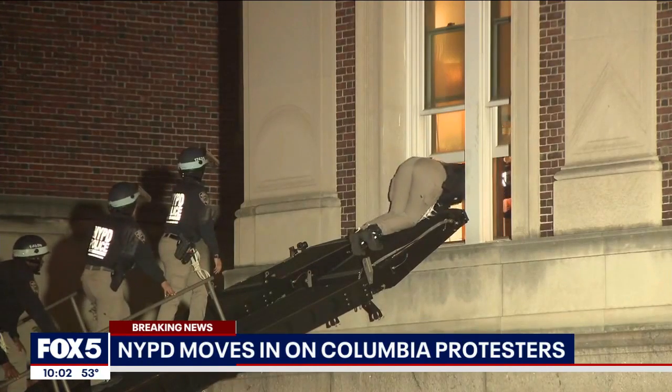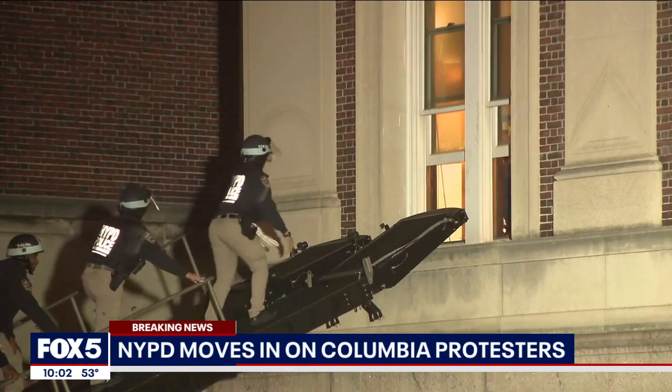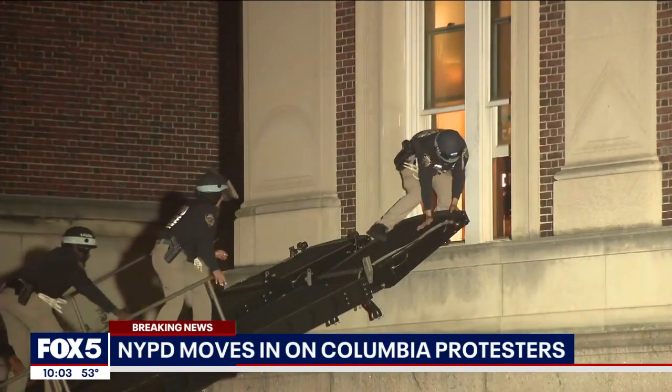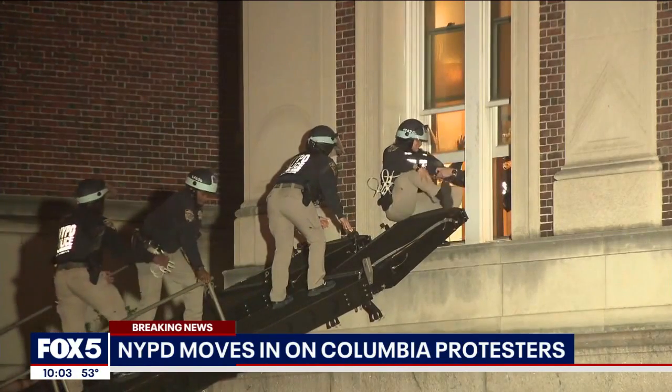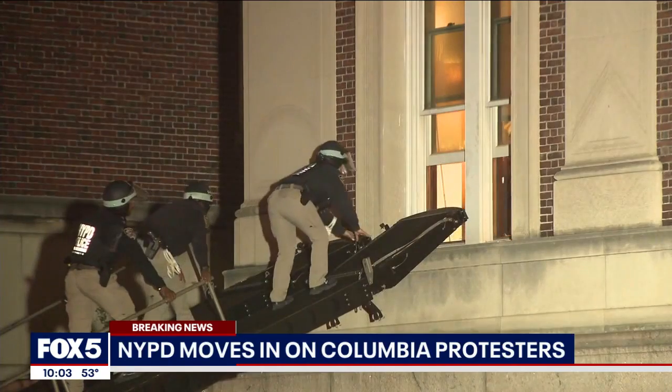What they are doing here is they are retaking Hamilton Hall from the protesters who violently broke into Hamilton Hall overnight. They had used hammers to break glass doors in order to gain access to Hamilton Hall. And once they are inside there, they are moving through Hamilton Hall right now.